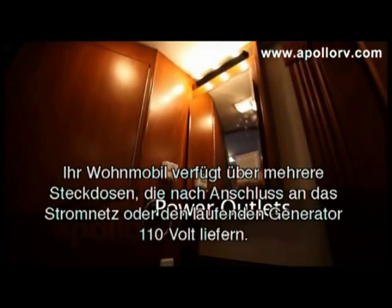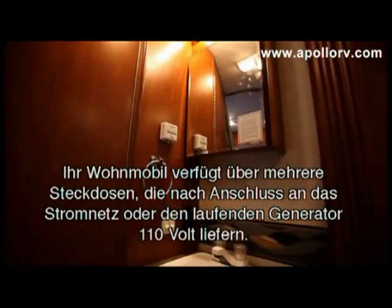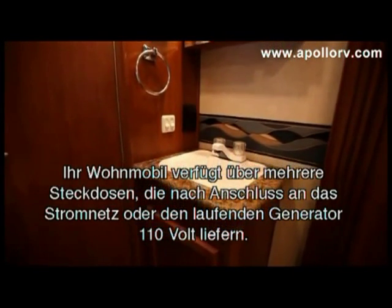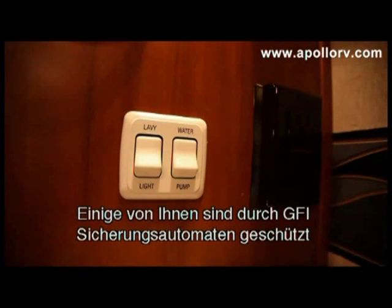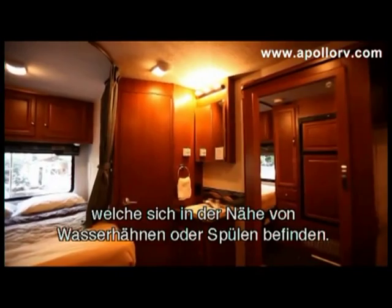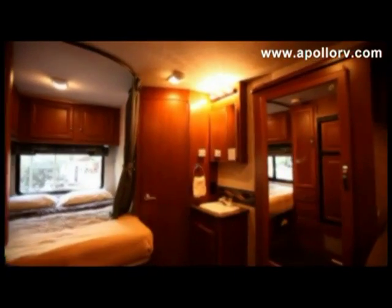Your vehicle has several power outlets that will deliver 110 volts when connected to city power or with the generator running. Some are protected by GFI circuit breakers, usually located next to water sources, such as the kitchen sink and lavatory.